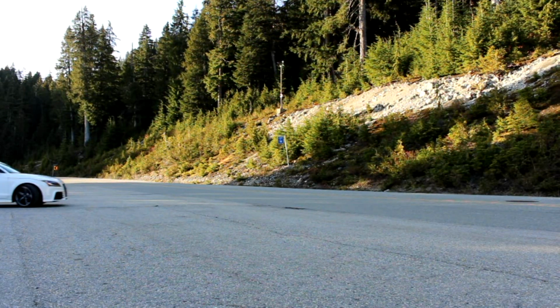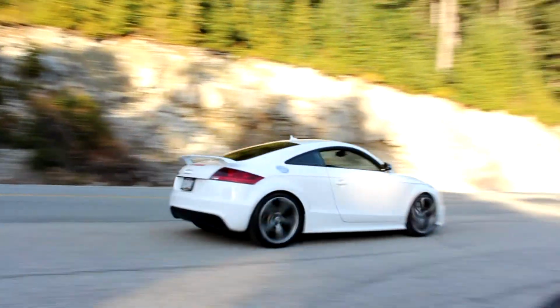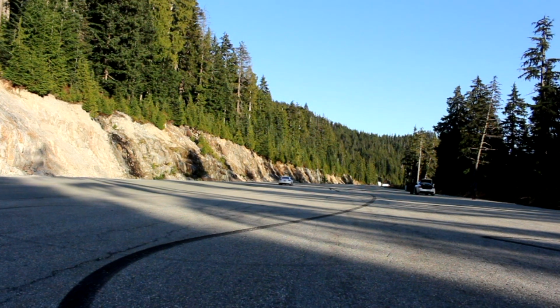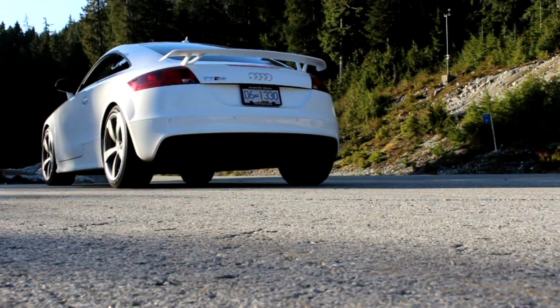Driving the Audi TTRS is an experience like no other. When you're below 3,000 RPM, the car feels like any other VW product. Once you get above that, this little TTRS really comes to life as the exhaust valves open and you're hit with boost from the turbo.